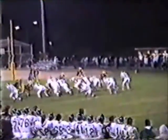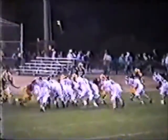To the 9-yard line. First and goal on the 9-yard line. Guy is the ball carrier to the 1-yard line. Middlestad kept the ball.